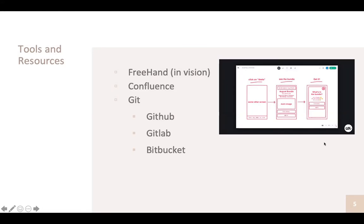It allows everyone to be on the same page, and you have so many amazing features like drawing and some different things you can do on there, allowing you to successfully get your idea on there. So Freehand is one that I highly recommend. It's a really good one. There's also Confluence.